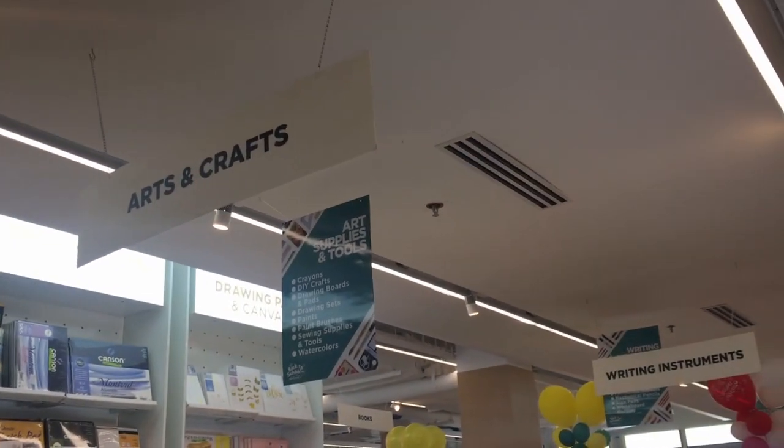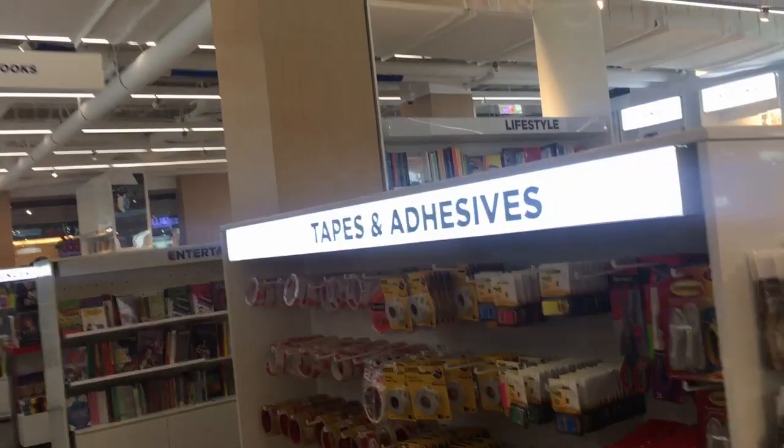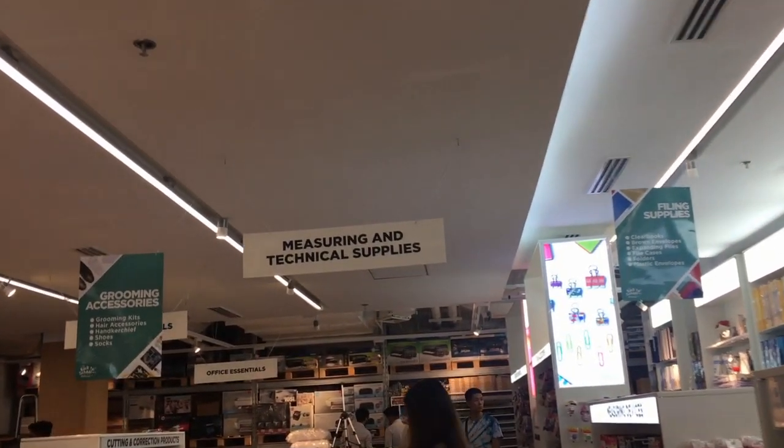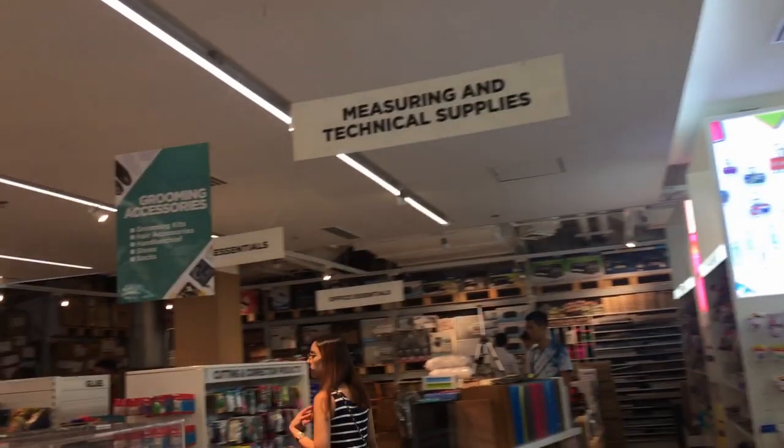And then, kung titingin ka naman sa taas, may mga signs like arts and crafts, writing instruments, you know, signs like that. Meron ding books dito. That way, mas madali mo lang mapupuntahan yung mga bagay na gusto mo talagang hanapin. Meron ding measuring and technical supplies. So hindi ka na malilito sa paghahanap. Merong office supplies sa likod. And yeah, now let's go shopping.